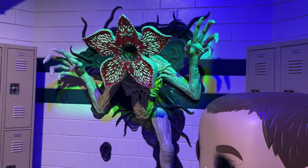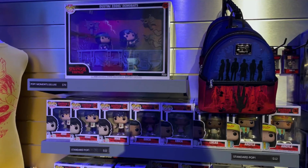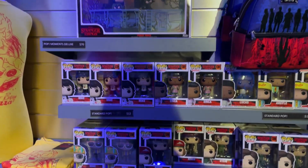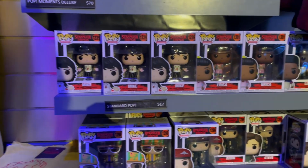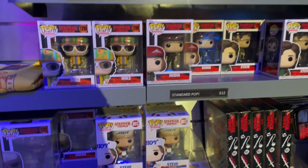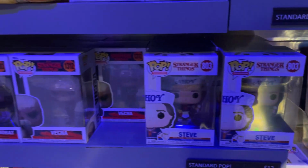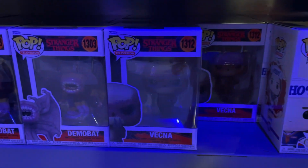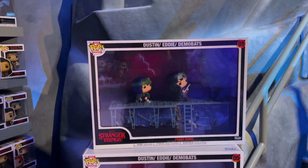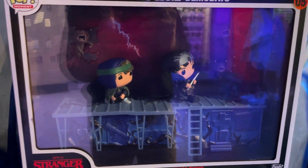Heading into the Stranger Things section with the really cool Demogorgon and 11 hanging out here. They have a lot of the Stranger Things Season 4 pops like Mike and Erica and Dustin, Lucas, Argyle, Steve, Robin. They also have a restock, I think, of Season 3 Steve with the ice cream. Definitely pretty cool. They have Vecna and the Demo Bat. And the brand new pop moment, this giant one of Dustin, Eddie, and the Demo Bats. This thing looks amazing in person.